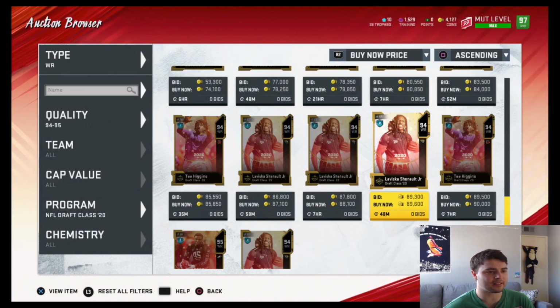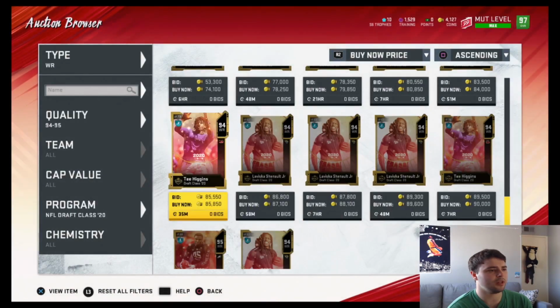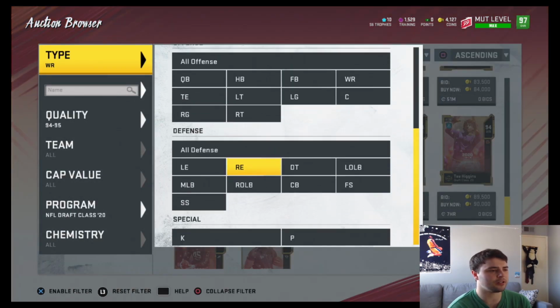And then we got this Chennault Junior. Went to Jacksonville. He's a 93 speed, 94 catch in traffic. Once again, probably not as good as T. Higgins. I think T. Higgins is probably a little bit better, just his route running seems a little bit better. Statistically, he's pretty much the same, except he has better spec catch, in my opinion. So it's really dependent on what you actually want. But pretty good cards there.